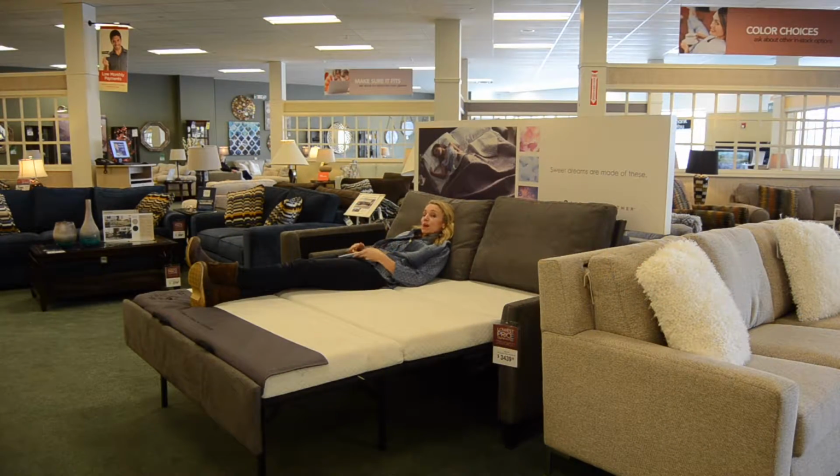So I think this is the mattress that comes with our sleeper sofa. When I was little, this is not what our pullout felt like. If you need me, I'm gonna be at Raymour doing a little work on my pullout.